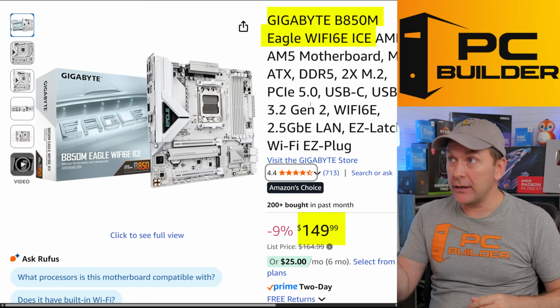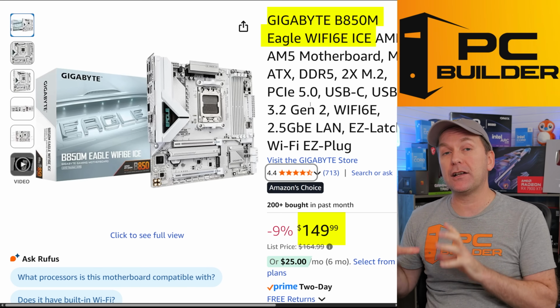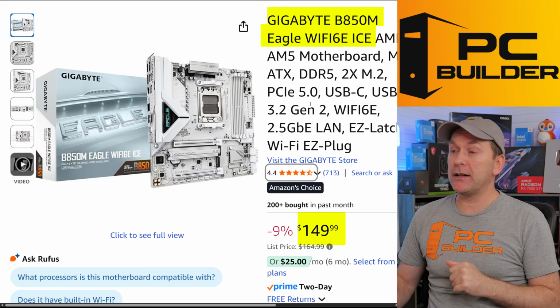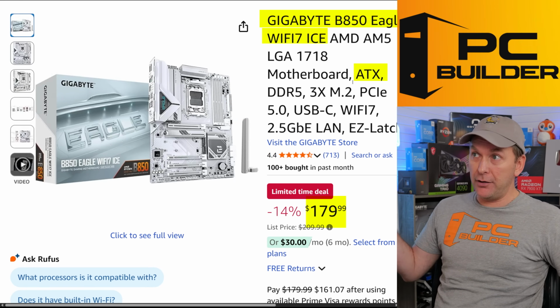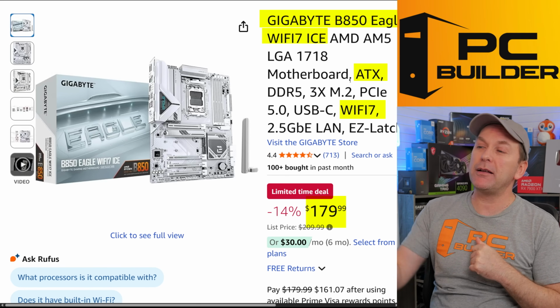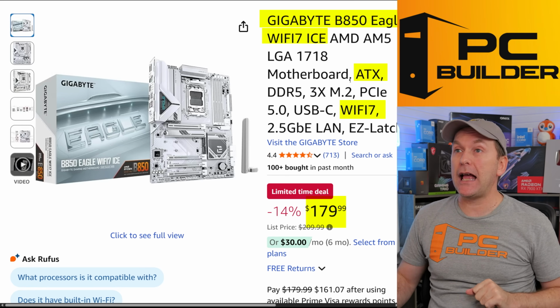Let's start with the cheap one, the Gigabyte B850 Eagle Wi-Fi. So this is a micro ATX motherboard, and this is the ICE version. We already said this is a great budget board, so I would look to pick this one up for $149. If you're looking for an ATX size, here you go, the Gigabyte B850 Eagle Wi-Fi 7 ICE, and it has Wi-Fi 7 on it, so this is a great board to pick up. It says limited time $179. It usually sells for $179, so go ahead and pick that one up.